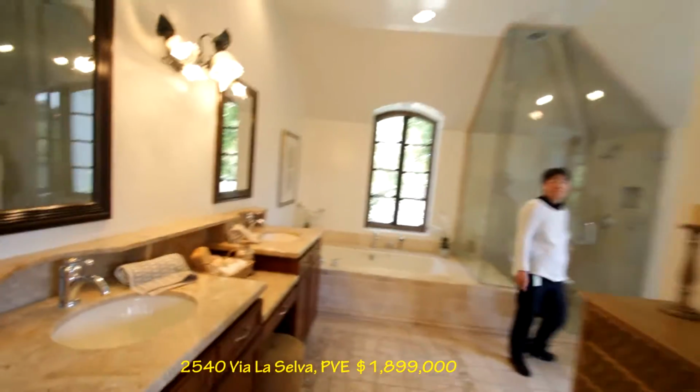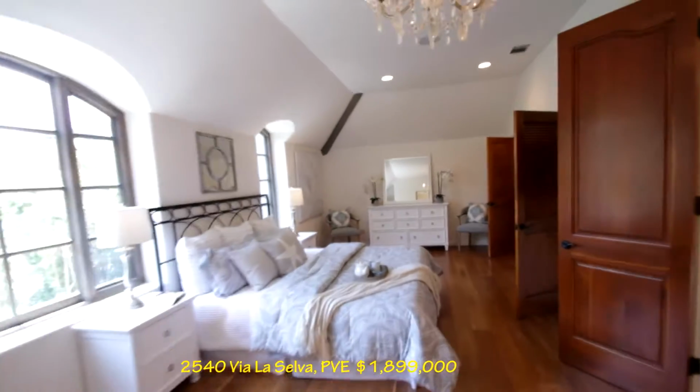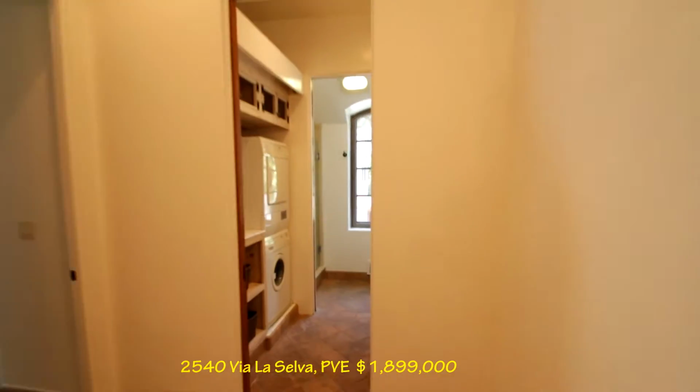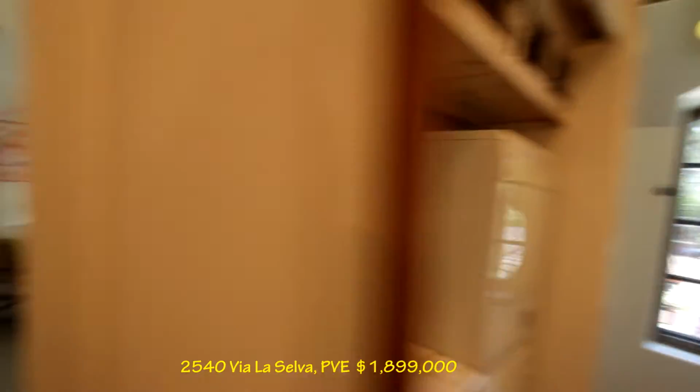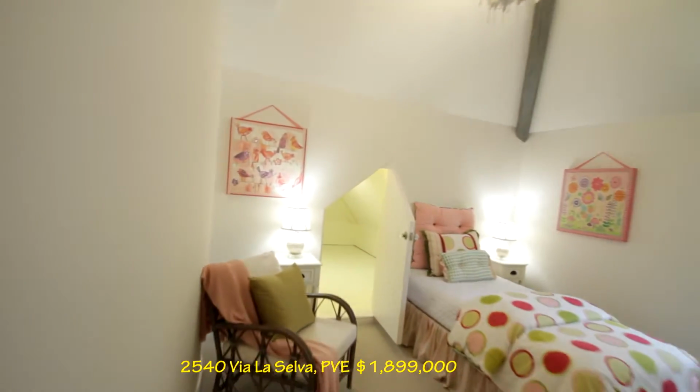Wow, beautiful bath. Nice room. Laundry. Wow, there's lots of storage all over the place.